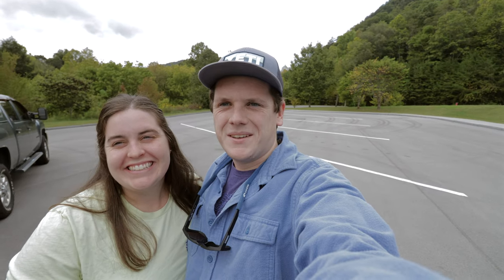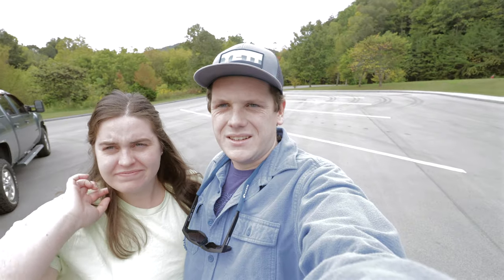It's a new day for new adventures. So we left this morning and started driving. Let's see if you can see it back there, but we're at Cumberland Gap. That's the gap. So we finally made it. It was like 4 hours.